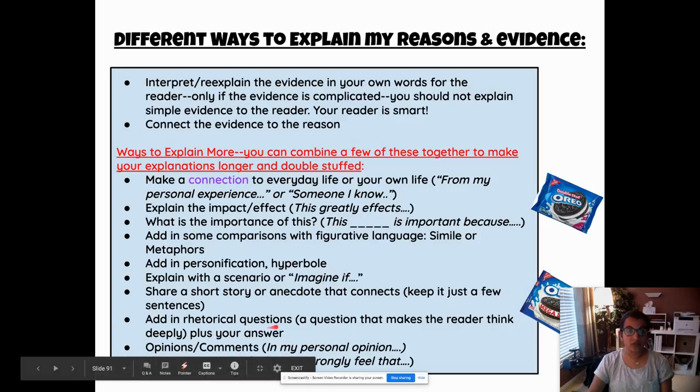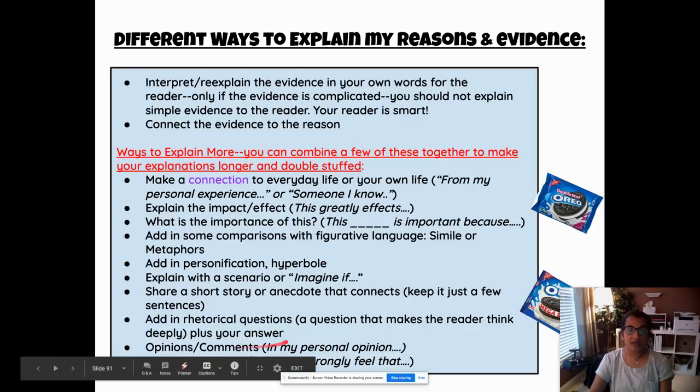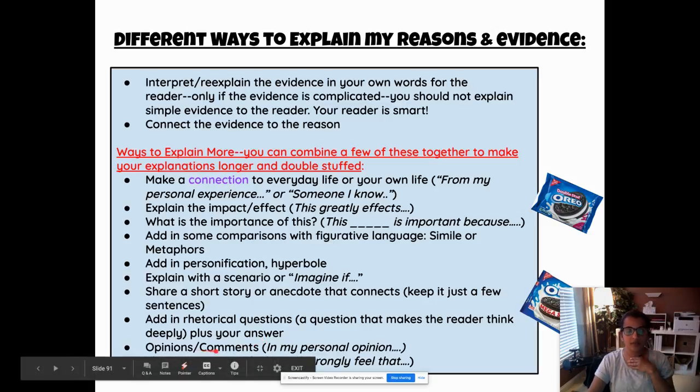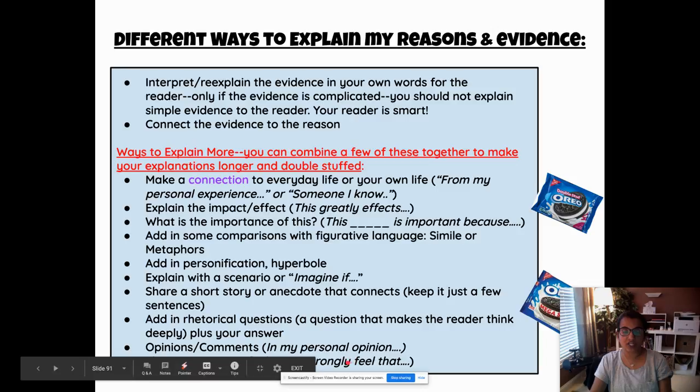You could add in rhetorical questions. Rhetorical questions are those high level questions that make you think. Okay, so if it's not making the reader think, then it's not really worth your time to write it. I do think it's important to have the answer too, because then you're helping the reader make that decision. All right. Of course, I would love your opinions and comments. In my personal opinion, or I believe, and then lastly, share your strong feelings.